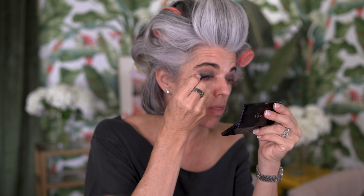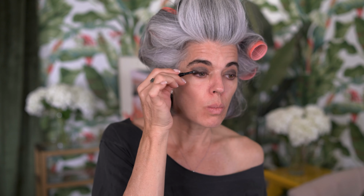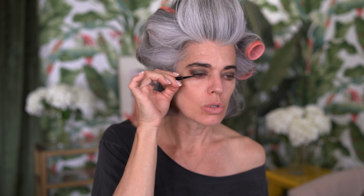Taking the brush, I loaded up the brush with the dark brown, and I'm going to drag it across the base of my lashes. So I feel that what's really important when you're doing a smoky eye is that you don't put on too thick of the liner, because we already have a lot going on. It's very dark, right? Smoky, it's different, it's a lot, but I love it. I just don't want to overwhelm my eye here with just too much liner or too much going on.